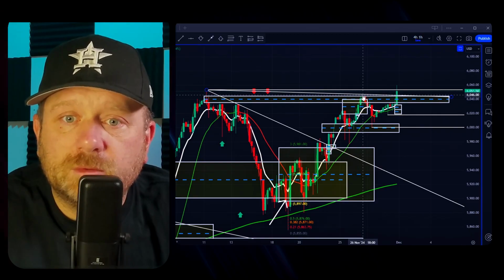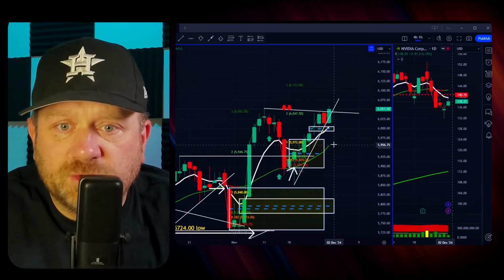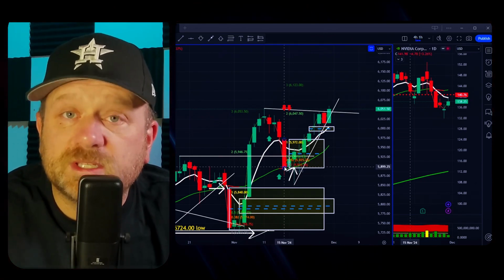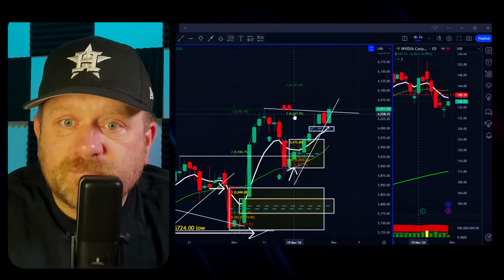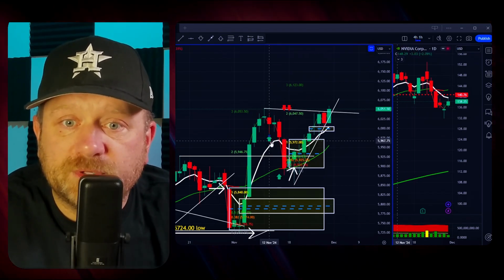It's all calculated out. The way that we found that target was a 1-to-1 risk-reward ratio from this box right here. This box represents this exhaustion bar that was proven exhausted. Oh, it worked so perfectly. Everything was perfect, primed, right?